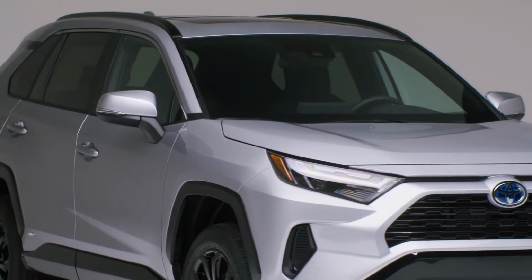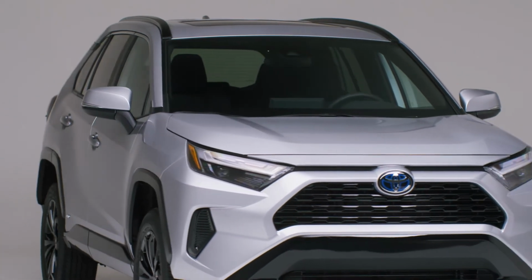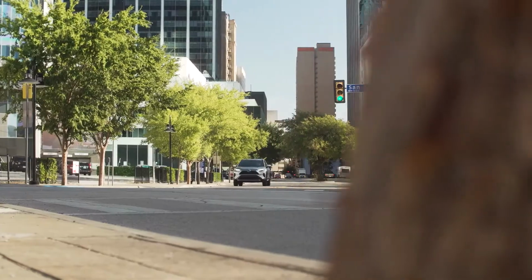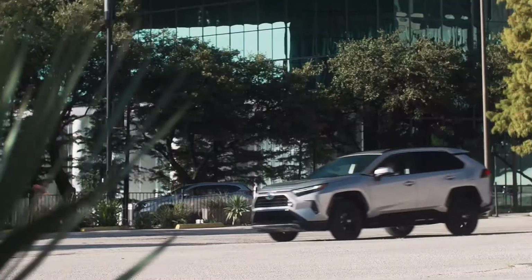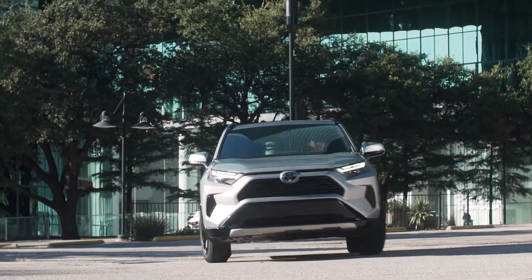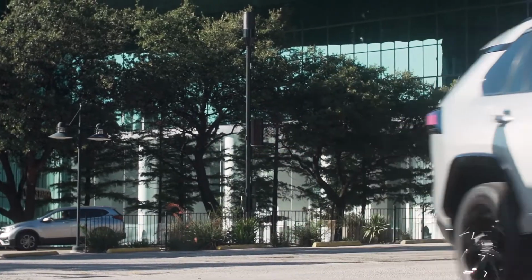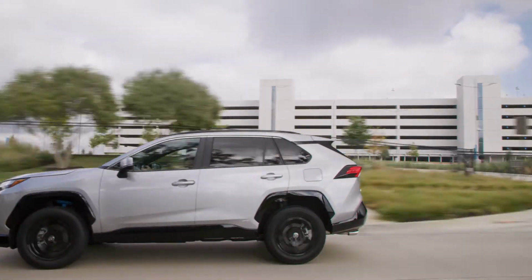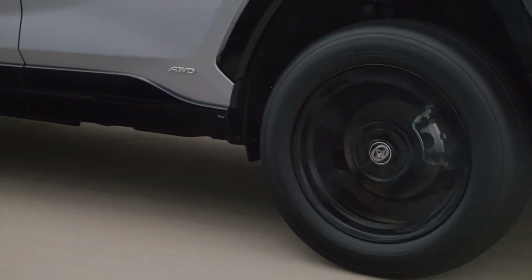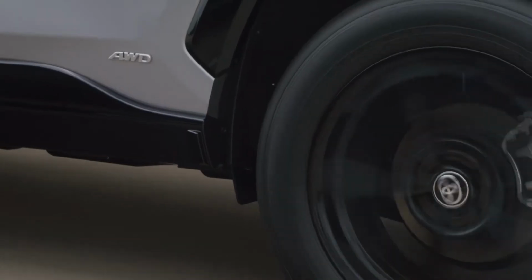The 2022 RAV4 SE Hybrid sits in the middle of the powertrain options, with a 2.5-liter naturally aspirated 4-cylinder engine that runs on the Atkinson cycle and is putting down 176 HP on its own. The ICE pairs with three electric motors and a tiny 1.5 kWh battery, making 219 HP combined.